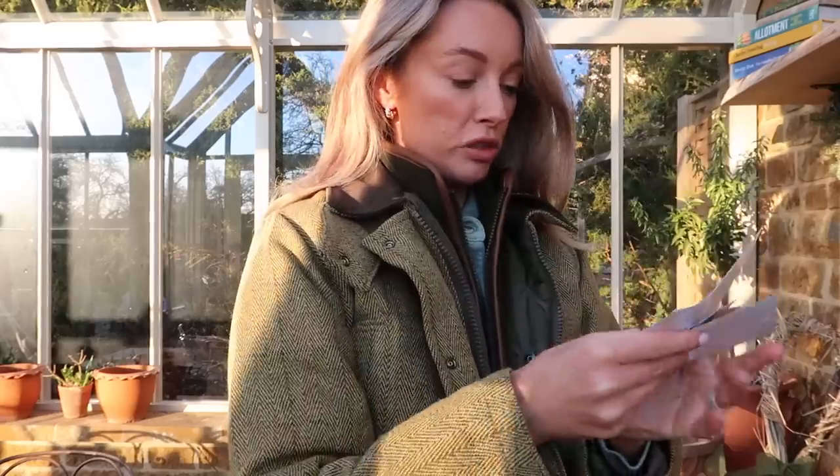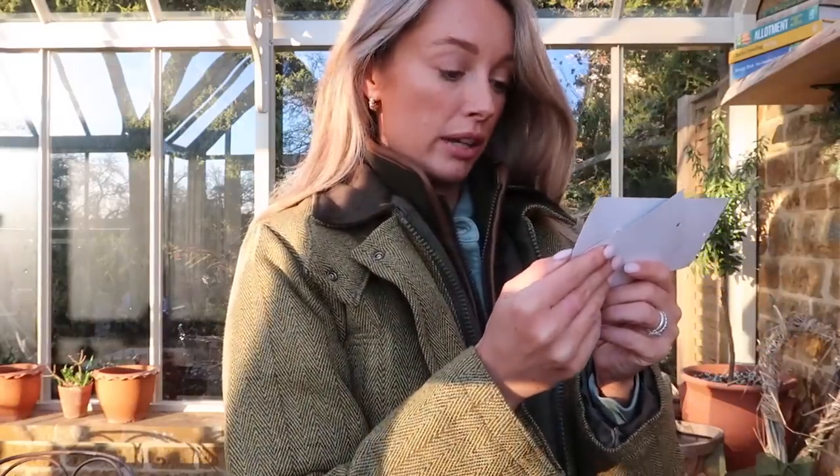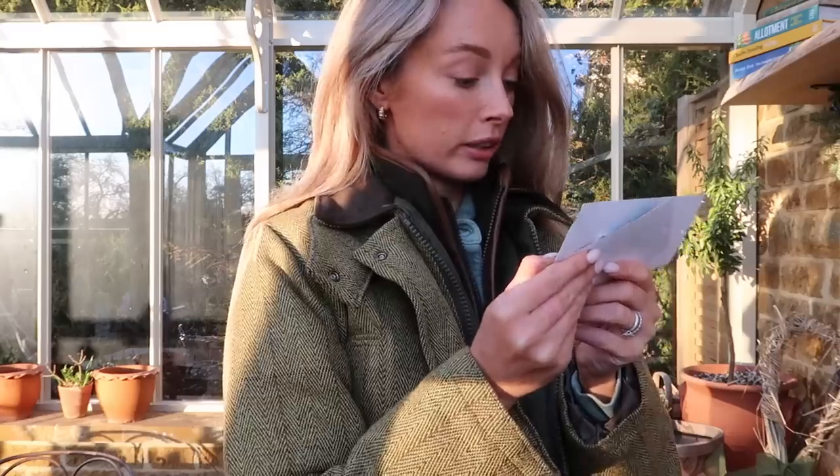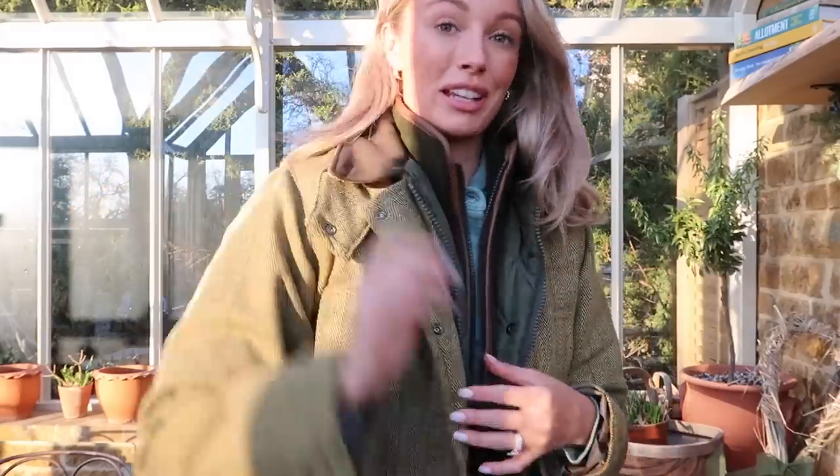Wow, waterproof and breathable. Got a membrane, a lining, a moisture vapor, an air gap, and then the outer fabric. They have really thought about the design of this, which I love. So again, perfect dog walking, cold countryside walks, gardening jackets. I think this is fantastic.